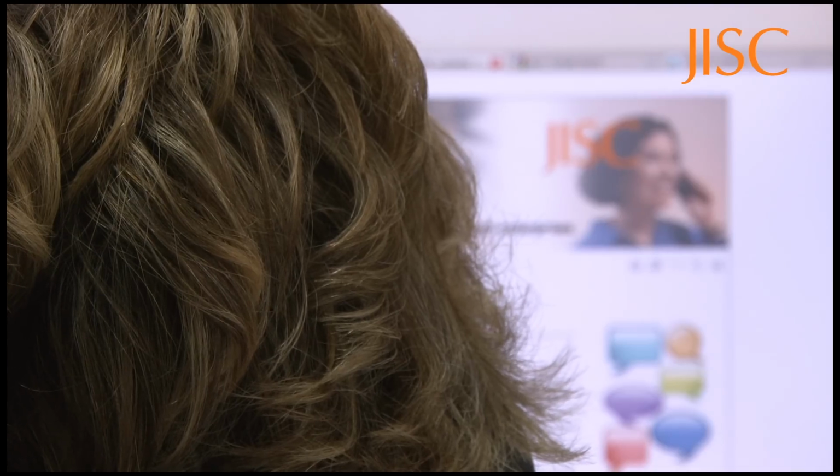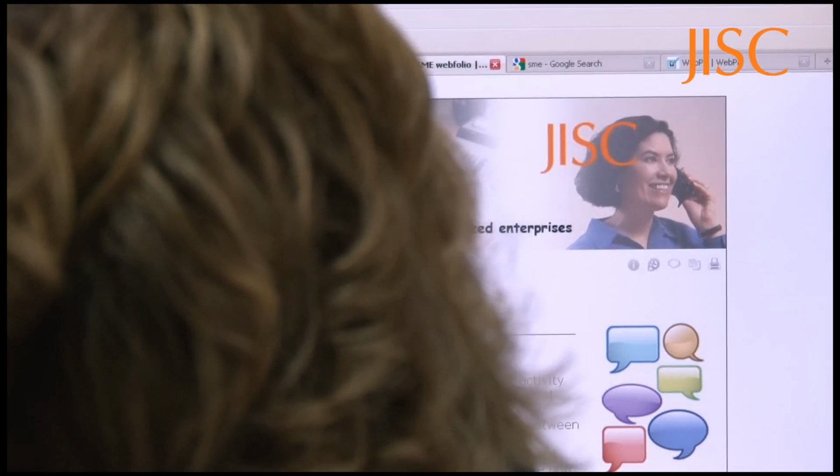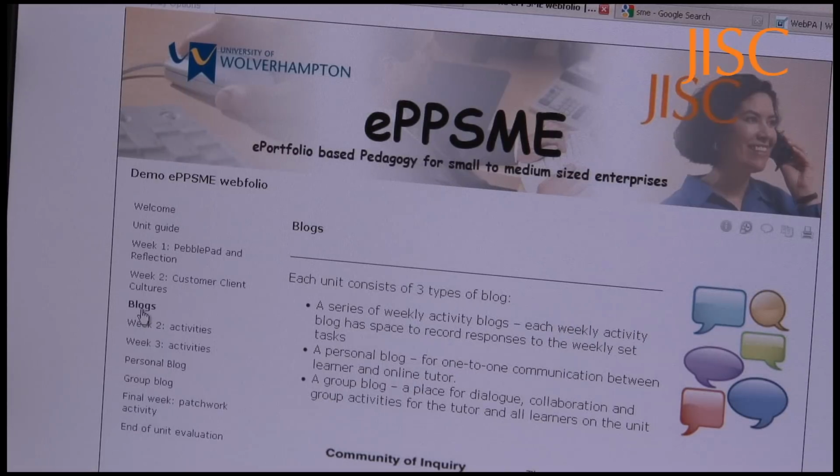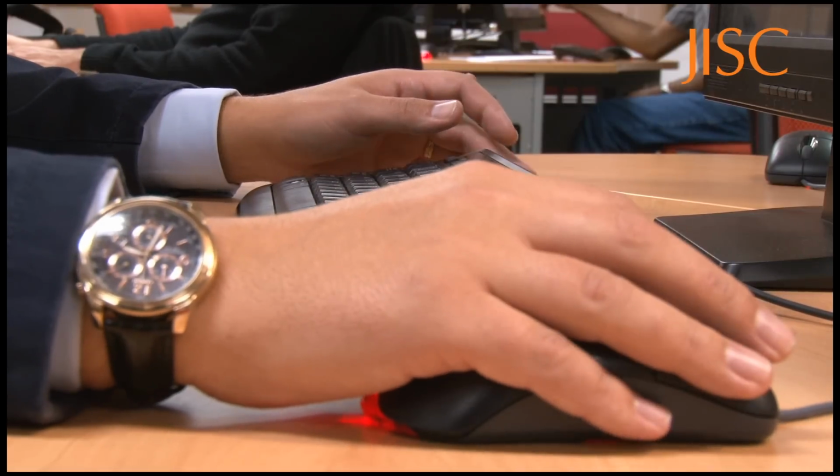The biggest challenge was actually getting them into the systems in the first place. Once we got them in, they tended to be okay, but university systems are set up for full-time students doing 3-year courses starting in September. Our learners just didn't fit in. In the project, we streamlined that process. Understanding the special requirements of work-based learners is central to getting the support right.